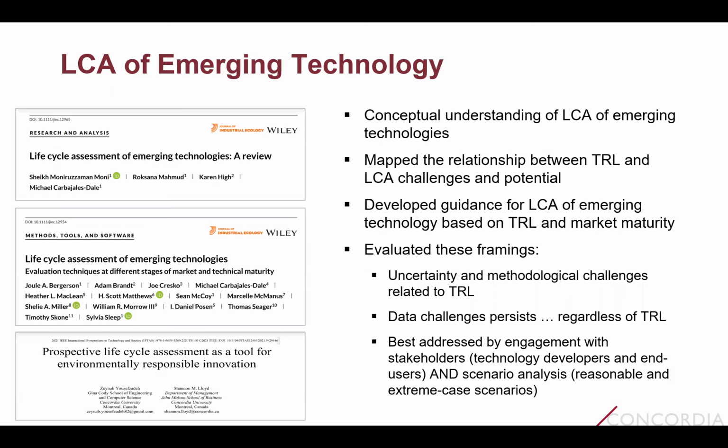And really the other thing that we wanted to emphasize is that there are so many LCAs that are done in a vacuum without ever talking to the technology developer and the end users. And this is a real problem. And so we really focused on the importance of engaging with key stakeholders in these studies and the value or lack of value depending on how much you did engage with those stakeholders.